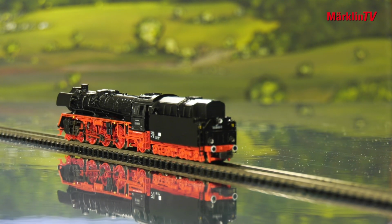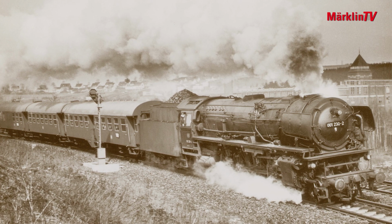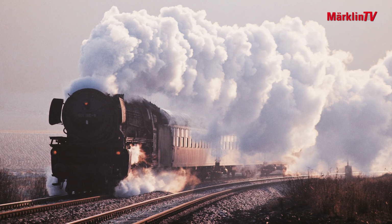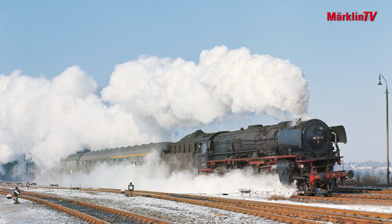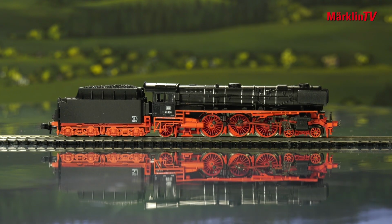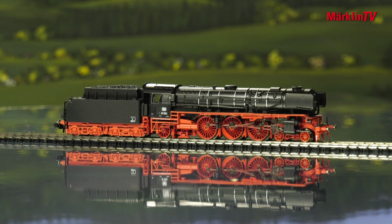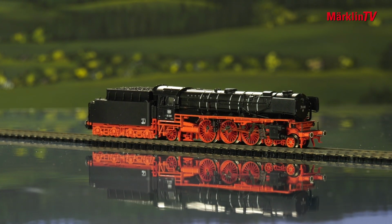Series 01, with its high-performance boiler, is considered one of the most beautiful steam engines ever built by the German Federal Railroad. No doubt, its model version in N-scale will find many admirers as well. For the first time in many years, a Series 01 model will be released with the updated boiler. For this purpose, we picked a special locomotive, the 01220.